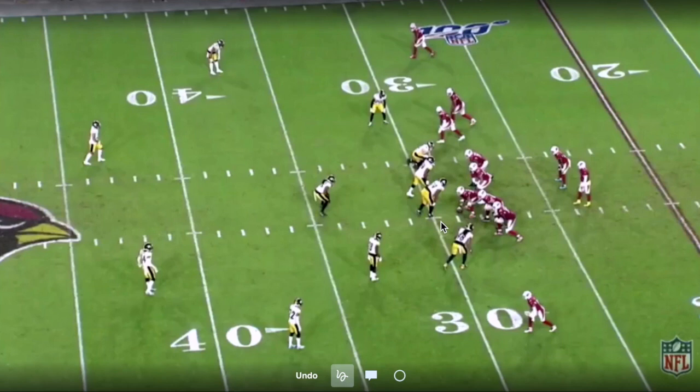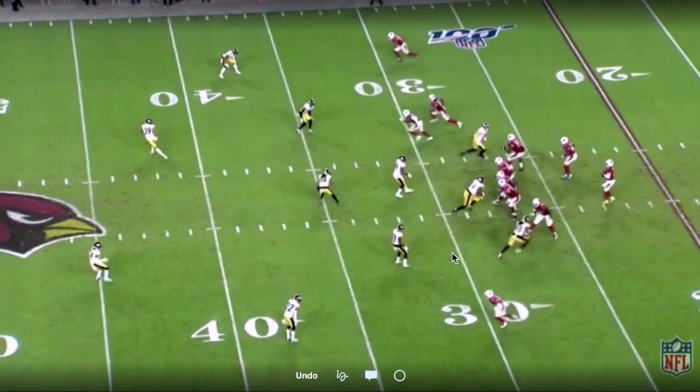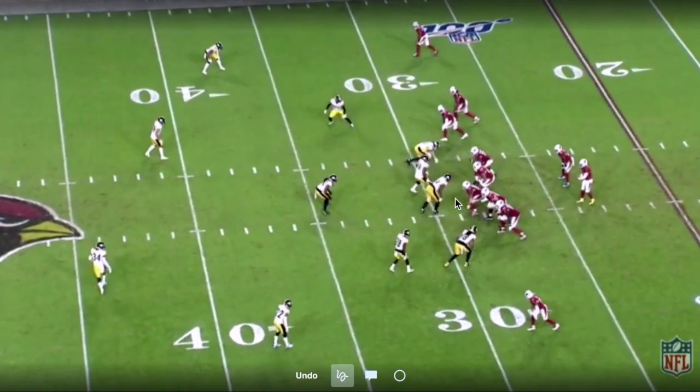So after the second half, they start doing a lot more drop 8, really starting to flood those zones and force Kyler Murray to sit back and throw the ball in the pocket. So again, you have another overload front. You've got everybody on one side. You know you're going to get a check release from the running back.